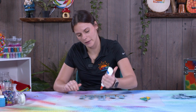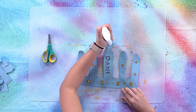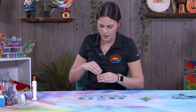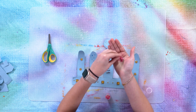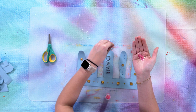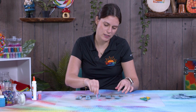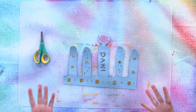So for the top of my crown, I'm actually gonna add some glitter on. So I'm just gonna put a little bit of glue and grab some pink glitter from behind me and just sprinkle that on. I'm gonna pour the excess glitter off, and now my crown is fully decorated and ready to assemble.